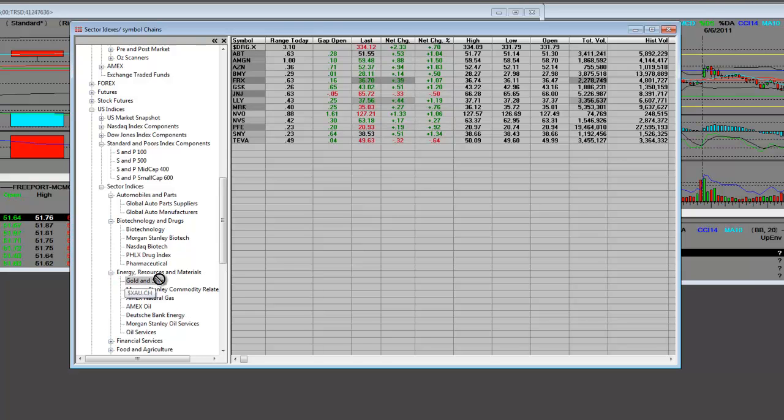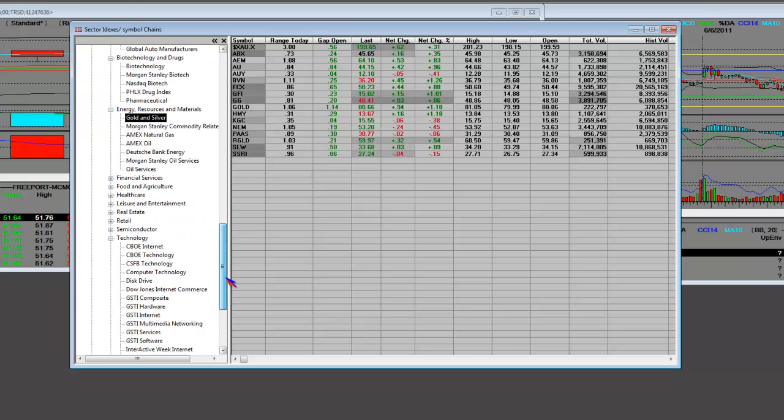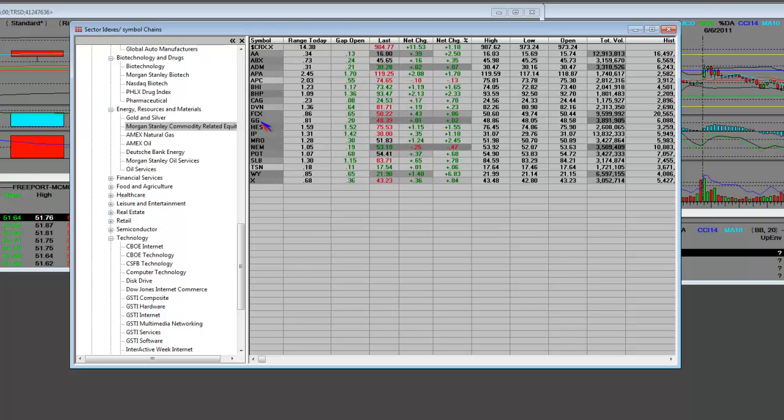Now, that gold and silver that was being pounded yesterday is a little bit of buying today in it. Yesterday, these things were getting killed. On the Morgan Stanley commodity-related area, let's take a look there. And you can see here the range today. Hess is one that we trade. I would never come off of HES. That FCX is another one. So in this patch here, we're seeing a little bit of buying in some names. But that Hess is a good one.